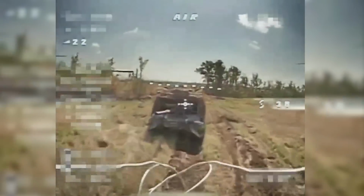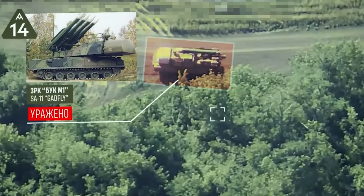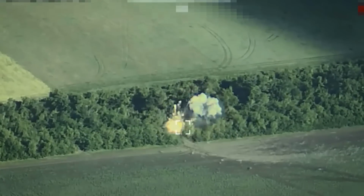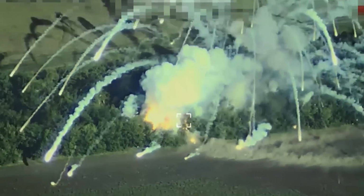And here's another tank from the turtle family. An equally grand explosion resulted from a drone strike. This is an SA-17 Grizzly SAM system being monitored by a Ukrainian reconnaissance drone. The equipment has taken up a position in dense greenery. A single direct hit and the vehicle disintegrates into molecules.